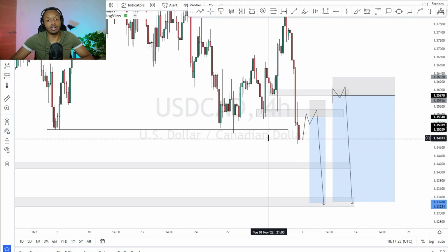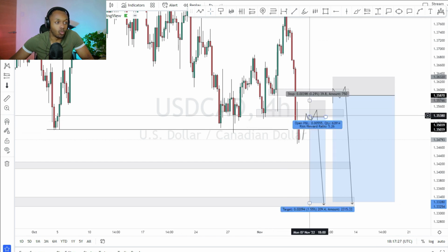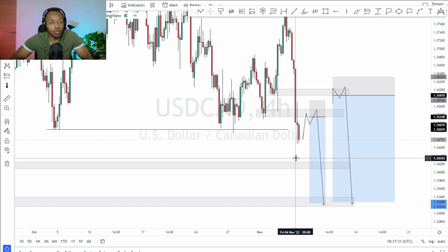Nice break of structure. Now simply just waiting for that correction to take it back down again. And 1.35400, 1.35800 will be my areas of interest going into next week.